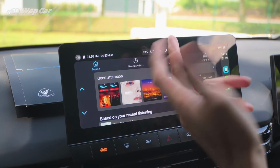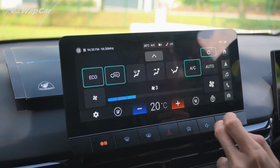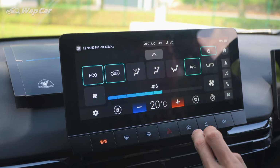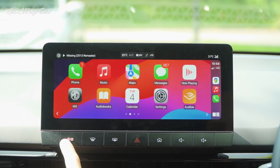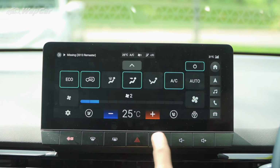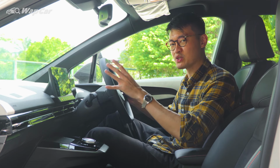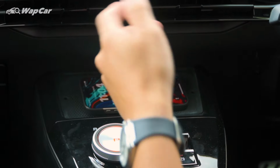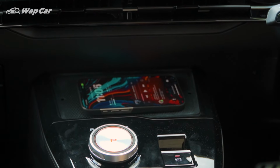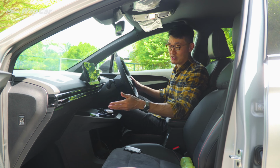And if you're using Apple CarPlay, you have to go back to the home screen to actually tap on the aircon settings and then scroll to adjust your fan speed or whatnot. Either that or you press this button to turn off the aircon system and then turn it on again to adjust the settings. It's just really too much of a hassle. Down below, the floating center console houses a wireless charger and a rotary gear selector, which frankly I'm not a fan of, but at least it frees up storage space.